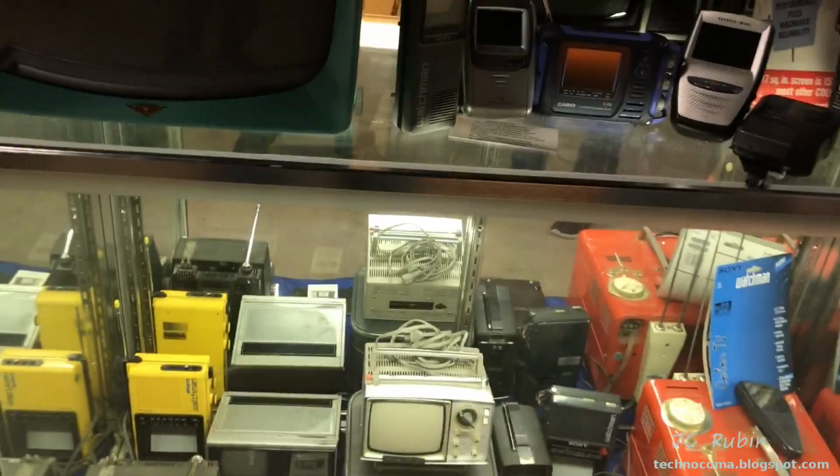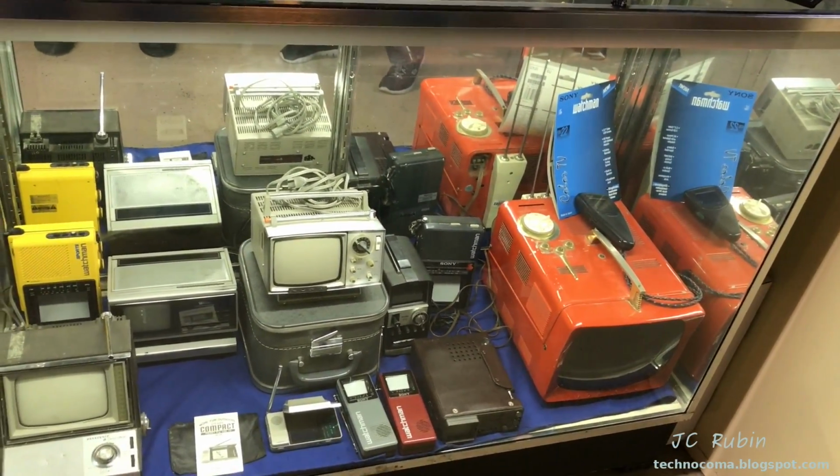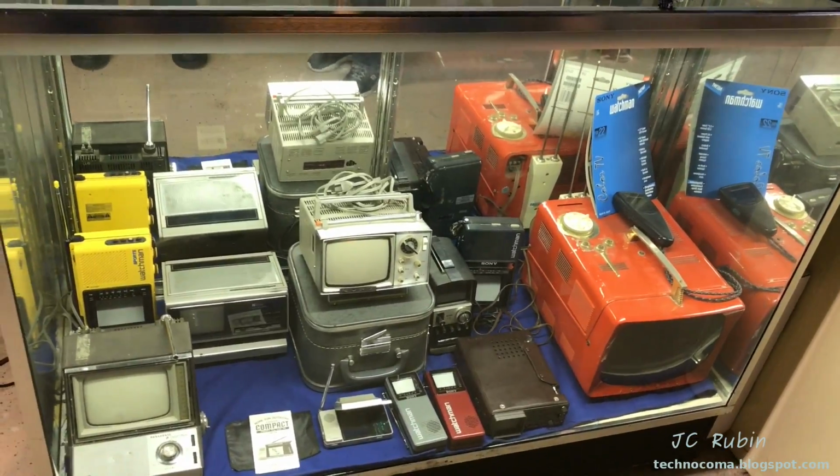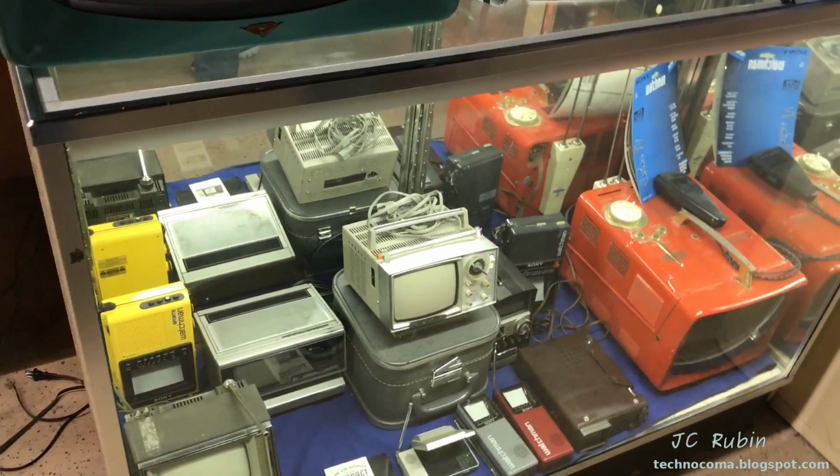You can't use anything like that anymore because the spectrum that they receive on no longer exists. So you need your own transmitter to transmit modern shows, whatever you want to transmit. You have to transmit directly to television now.